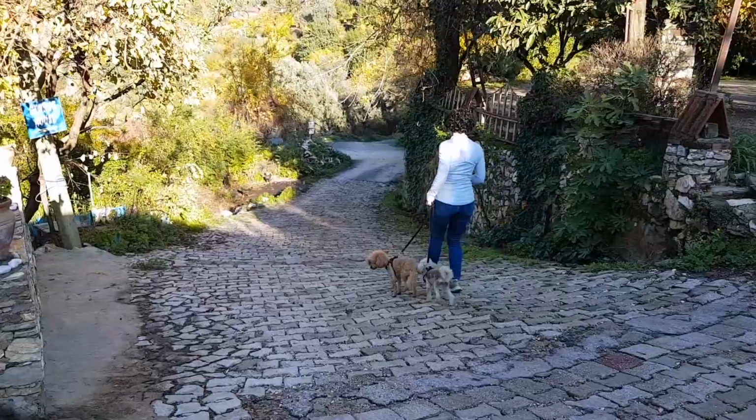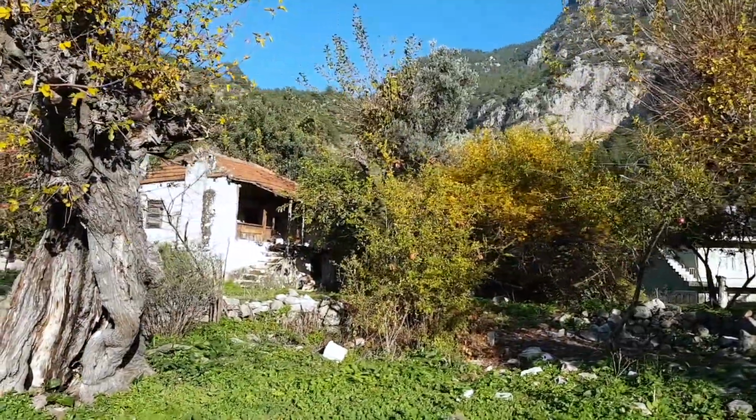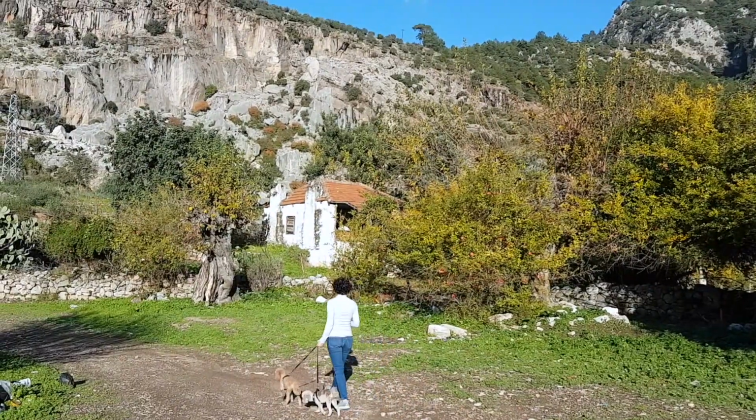We've arrived in Feralia, this little village on the southern coast of Turkey where we'll be spending the next few days. We hope you found it interesting to see what it's like to travel with two dogs. It's not the easiest, but we certainly love having them along with us. So we'll be on the coast of Turkey for a whole 6 weeks, just a few days in Feralia, but then we're going to be moving on to other destinations.